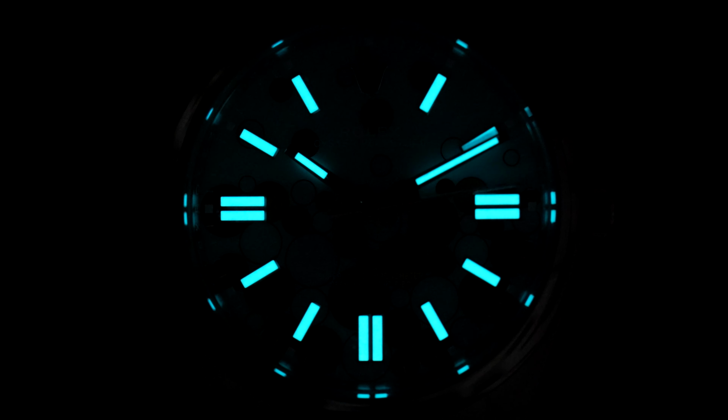The lume is always good on Rolex watches, and ironically, easier to tell the time in the dark here on this one. The Chromalight lume is Rolex proprietary and has a long-lasting blue glow.